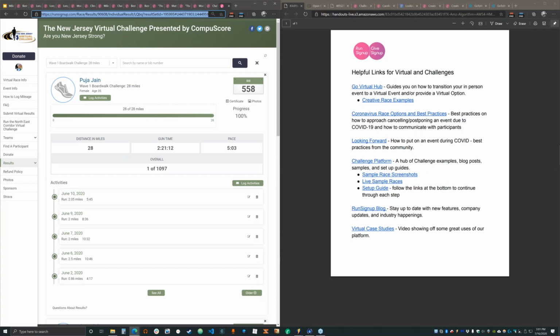Like I talked about before, I really think there's an opportunity for events to get participants engaged with their event months prior to it. If they are having an in-person event, they may have a training program that leads up to it using our challenge platform. There's a lot of opportunities here for us to reutilize this system for things other than just what's happening right now because of the current crisis we're in. So I'm super excited about it from that side of it.